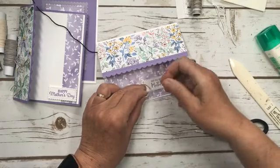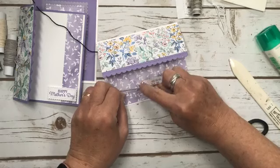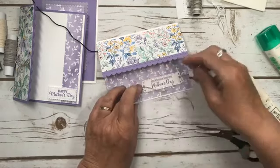Yes, the peach one is so cute. And I love the little peach jams. And I do make peach jam, so.